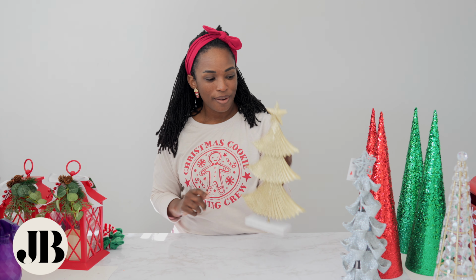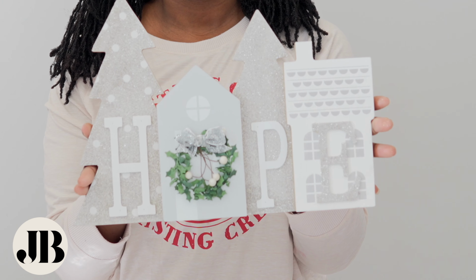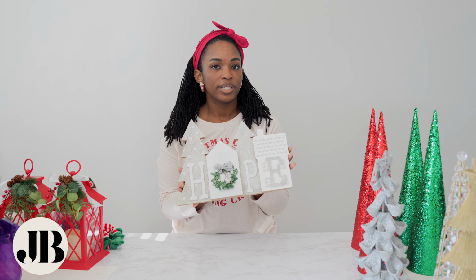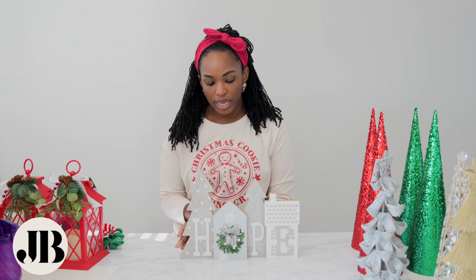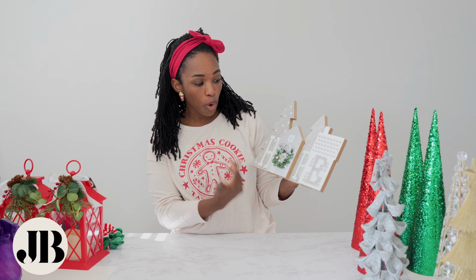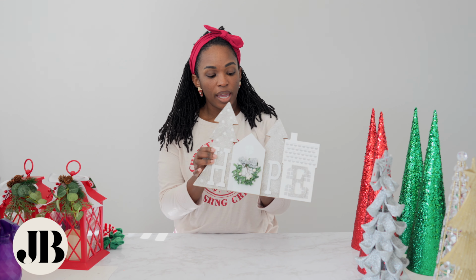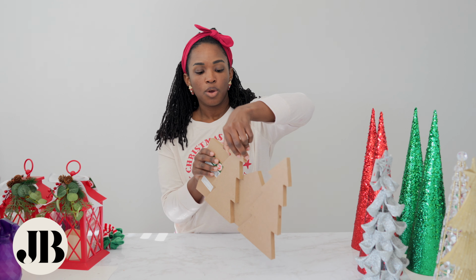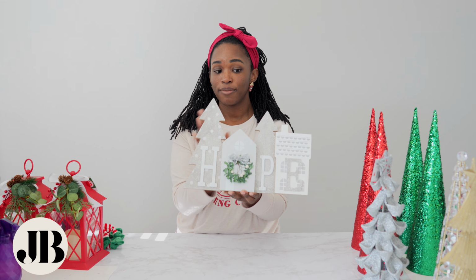So yes, another find. There were also signs. They had lots of different signs. I decided to get this one because I figured I can put my gold and silver trees around this sign somewhere in my house. But they said all kinds of things. I got the one that says hope. They had ones that said joy, just different sayings. And it just sits up by itself. This is how it looks on the back. And again, this was $5.